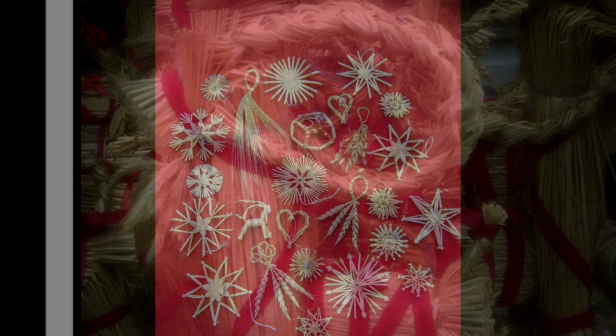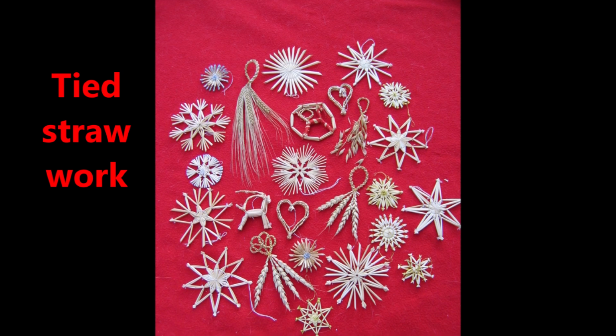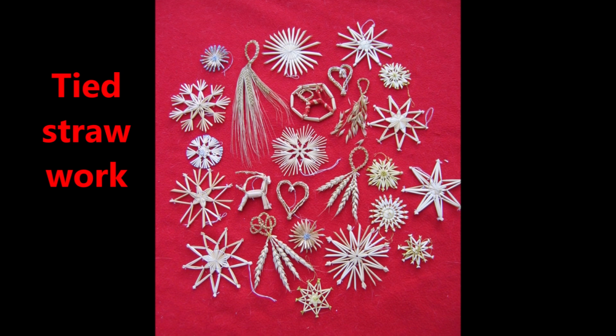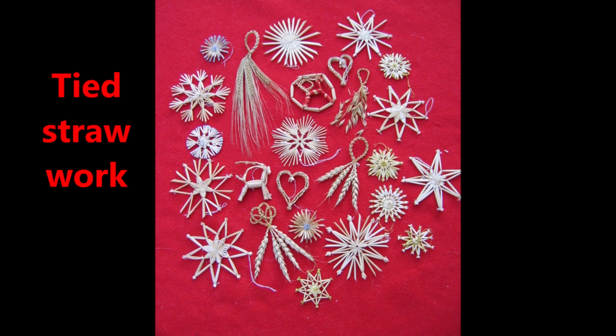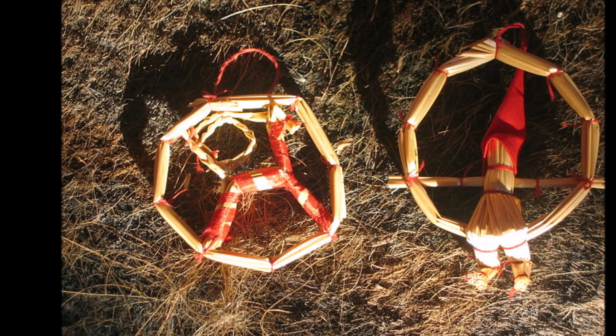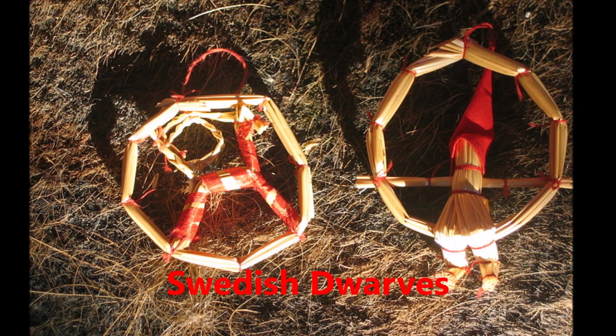In Europe, one of the most common types is known as tied straw work. The straw is not pleated but tied with wool or yarn. This type of straw work is popular in Scandinavia and Germany. One of the examples is known as the Swedish Dwarfs.